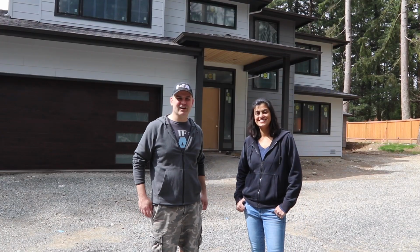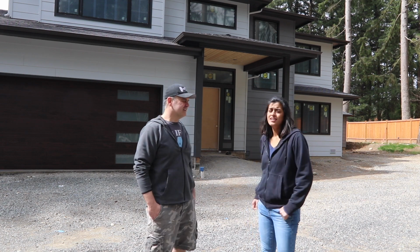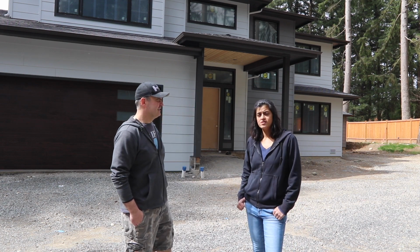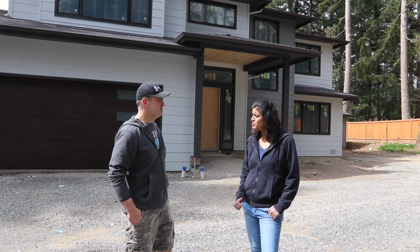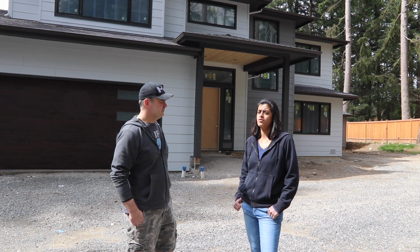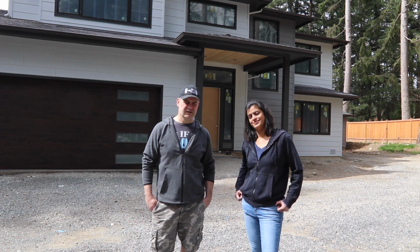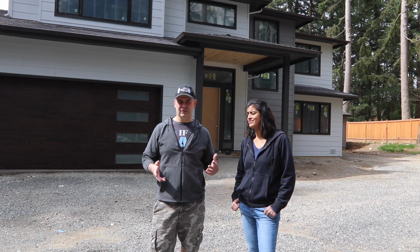Hi, welcome to Matt's Garage. It's been a long time since our last episode, but as you can see, we've come a long way. The outside's been painted, the interior's been painted, and now we're actually starting on the first of our finishes, which would be the cabinets. Yeah, it's a big milestone. Big milestone, thank you.